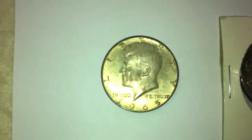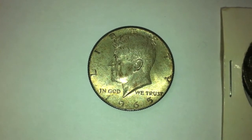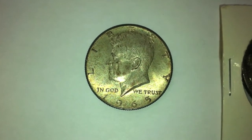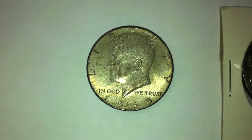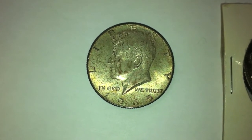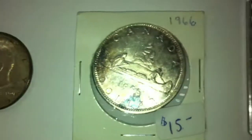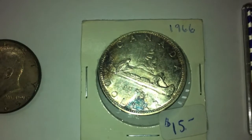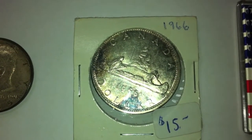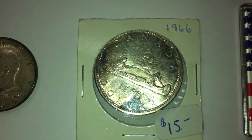And here's the first time I've ever seen an American half dollar that is silver, and this one is a 1965, which means that it's 40% silver. If I'm wrong on that, someone just let me know in the comments, but I'm pretty sure that that's a 40% silver half dollar. And then this find was really cool. This one's a little bit beat up too, like the quarter, but it's a 1966 Canadian silver dollar.